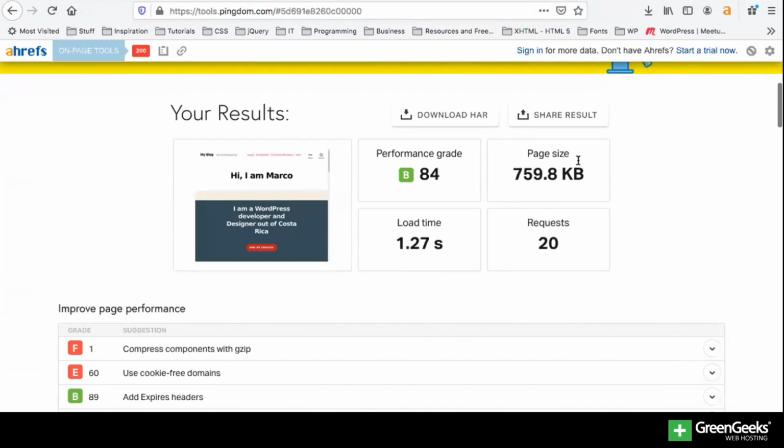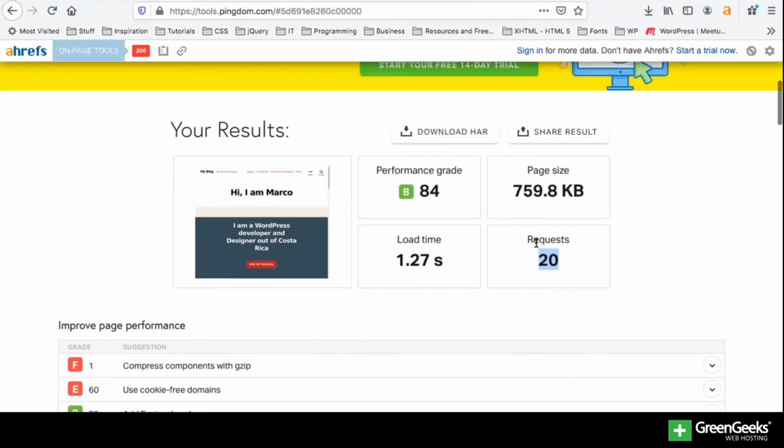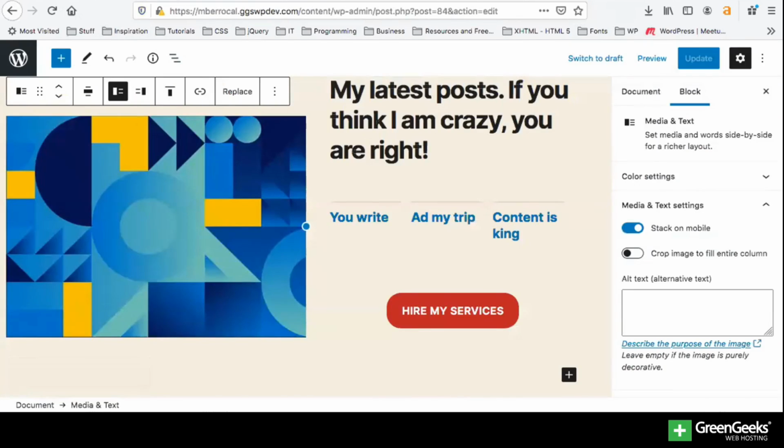Now look at this. Under a megabyte, 1.27 seconds. I still have 20 requests, but again, I did a fantastic job with it. And now from 5 megabytes, I went all the way down to 7.76. Now this is really a good, fast website that I feel is really, really nice.